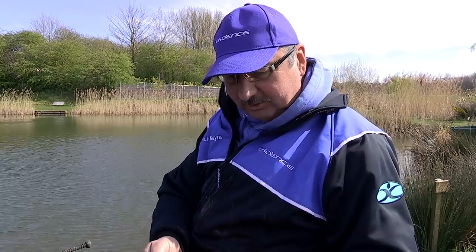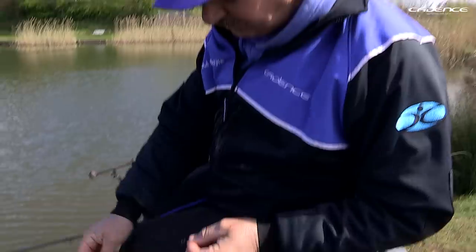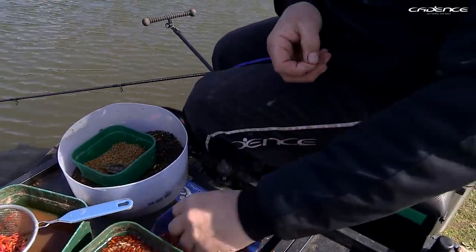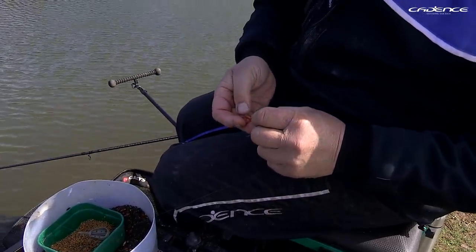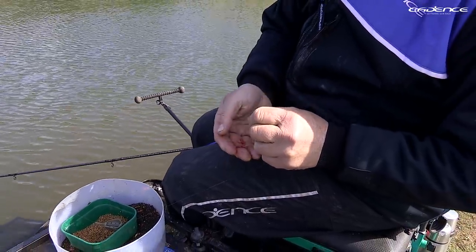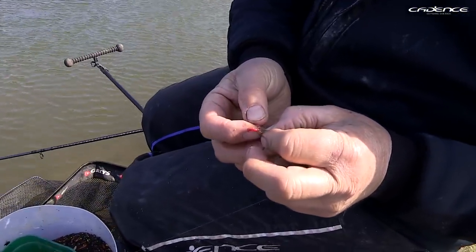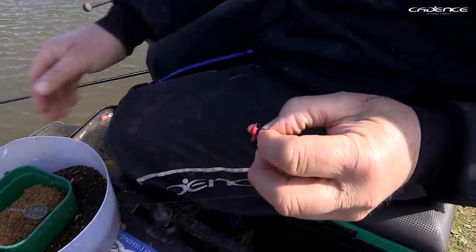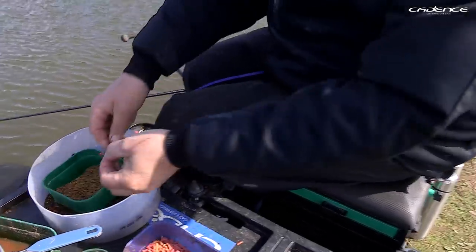Right, I'm sure many of you will know how to load a method feeder up, or hybrid feeder, but for those of you that don't, this is how I do mine. We're going to fish double maggot on this particular cast. So I'll have two red maggots. And as I said earlier, the fish here seem to like live maggots as opposed to dead ones, which is rather unusual for bream.